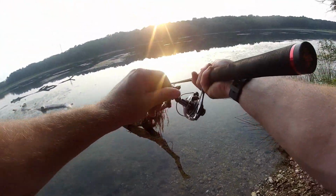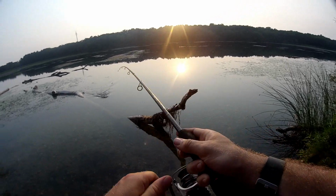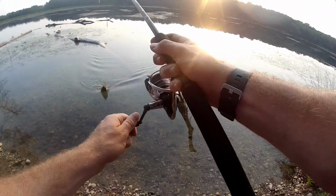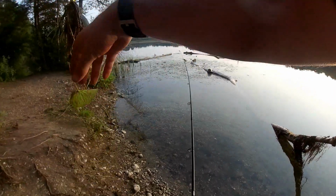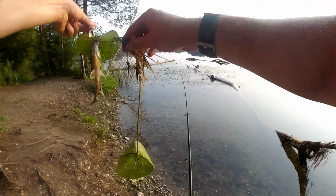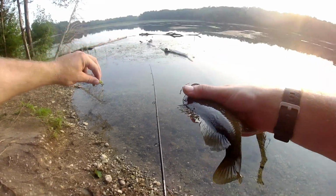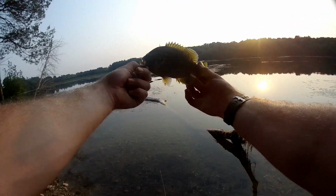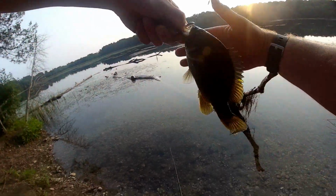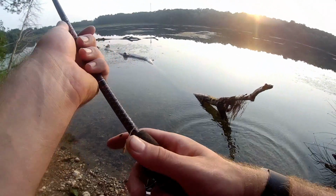Oh, holy shit! I got something. I don't know what it is. Holy gill. Look at this guy. Holy cow. Look at that. It's a big bluegill. Wow. Here we go. We're going to toss him back. There he goes. Wow. They'll take that any day.